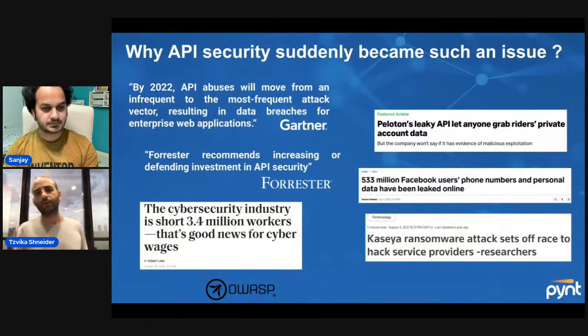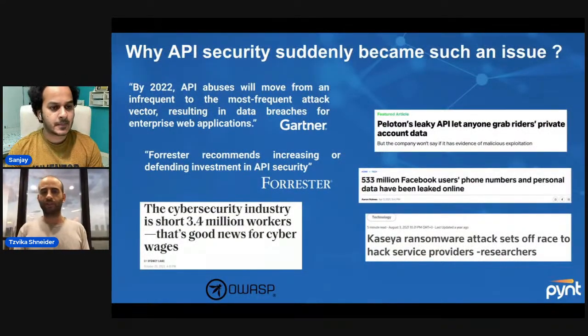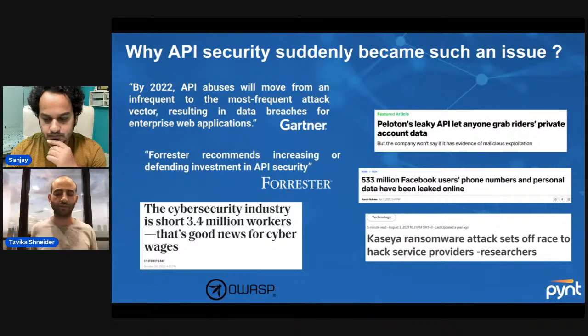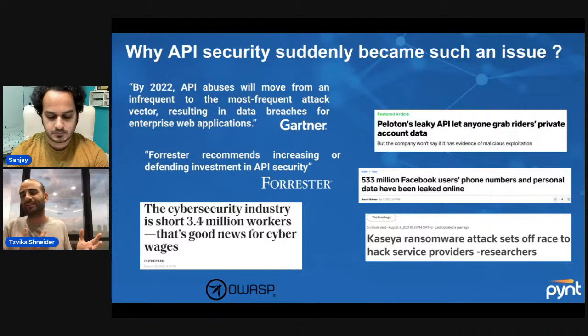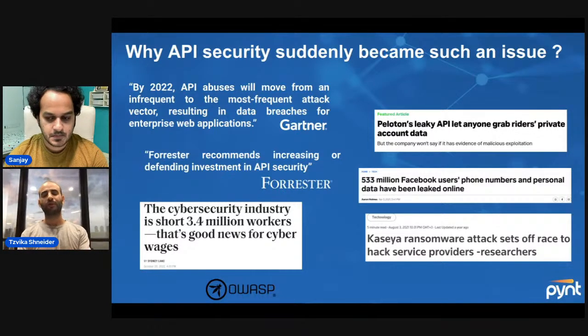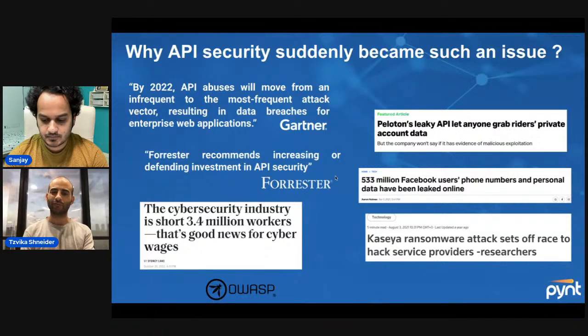Sure. So, why did API security suddenly become such an issue? APIs are not a new thing, right? They've been there for a while. But in recent years, the usage of APIs has been getting dramatically bigger. I don't know any organization that doesn't develop an API tool or service, or use an API service. With the boost of COVID-19 it is all over the place.